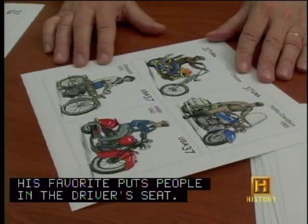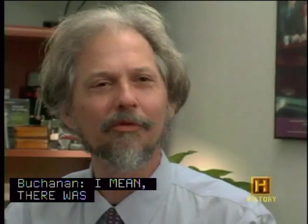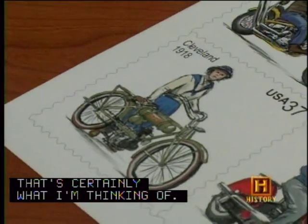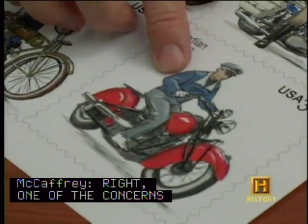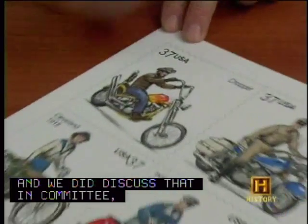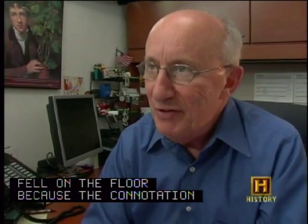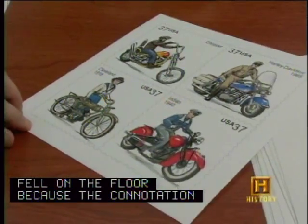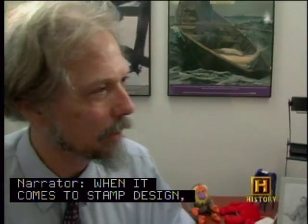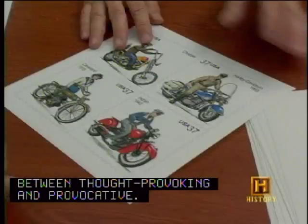His favorite puts people in the driver's seat. I mean, there was a whole different culture, right? The ladies in their bonnets, right? Well, that's certainly what I'm thinking of, we could make some cultural connection. Right. And one of the concerns I have with the people thing is with the chopper, we have the Easy Rider. And we did discuss that in committee, and the USPS staff fell on the floor because of the connotation of the easy lifestyle with Easy Rider. When it comes to stamp design, it's a fine line between thought-provoking and provocative.